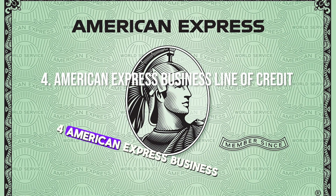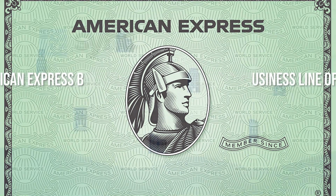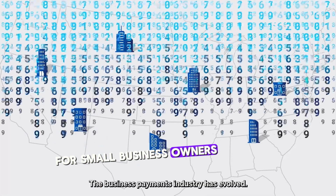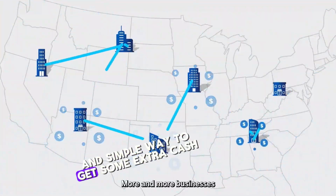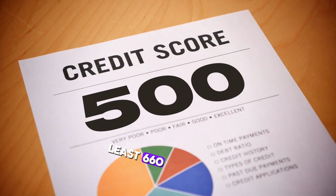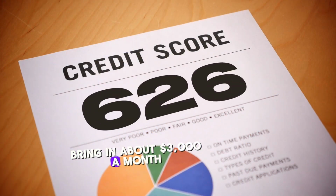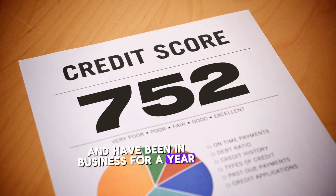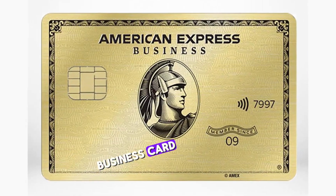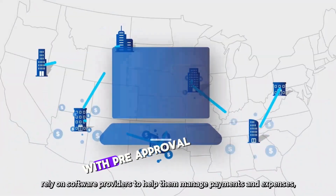4. American Express Business Line of Credit. American Express is here to make life a bit easier for small business owners looking for a quick and simple way to get some extra cash. If you've got a credit score of at least 660, bring in about $3,000 a month, and have been in business for a year, you might just be in luck. And if you're already using an Amex small business card, you could be a step ahead with pre-approval.